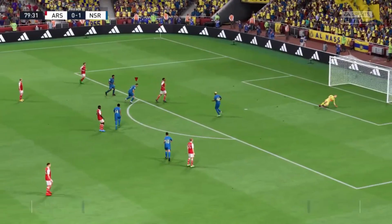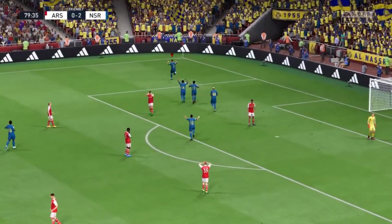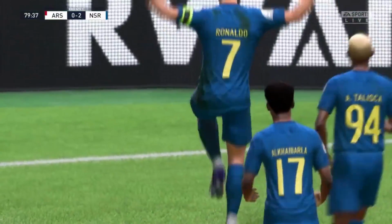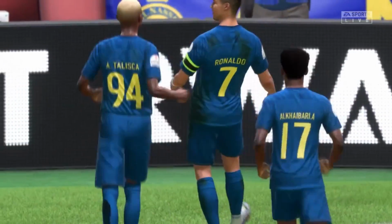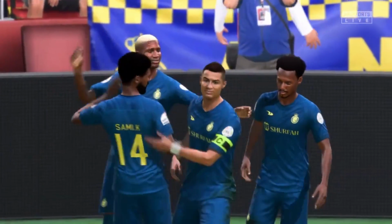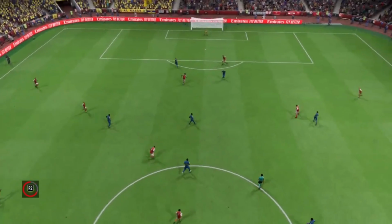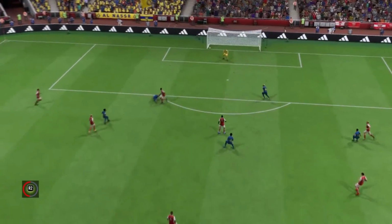Firing it towards goal. Oh, yes! What a classy goal! And make no mistake, there aren't many in the game who would have the confidence to even try it. Well, here it is again, and all you can do is admire the skill. That's a really clever goal, you have to say.